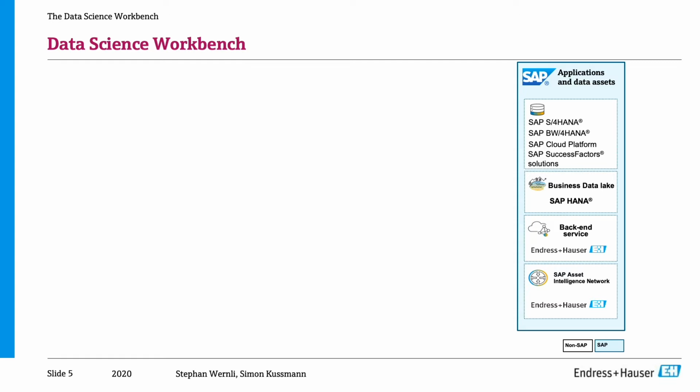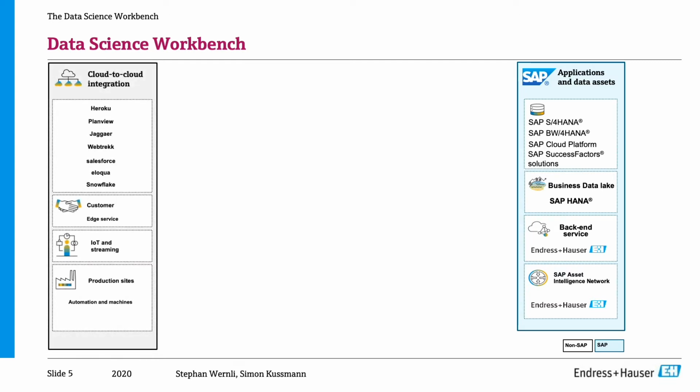Correct. And for example, the SAP Cloud Platform uses data from our business data lake, which is based on the SAP HANA database in the cloud. And here already many data assets from our company are stored. Besides that, we also have many backend services in place, or we also use the SAP Asset Intelligence Network for our IoT devices. Not less important, we also have many non-SAP systems.